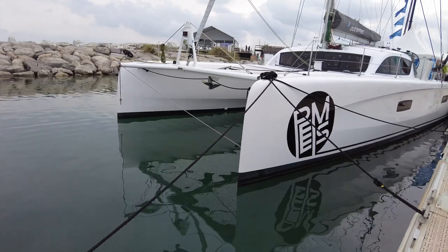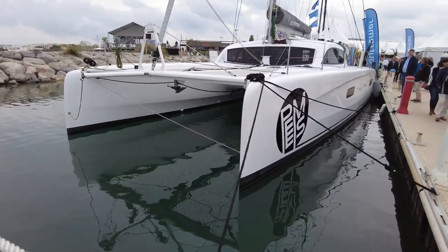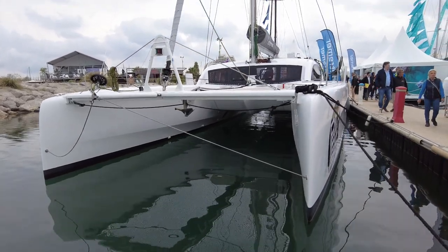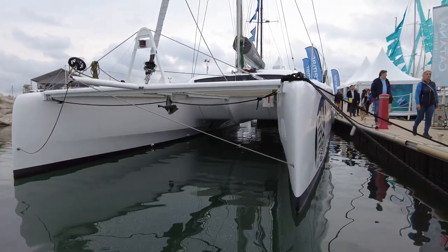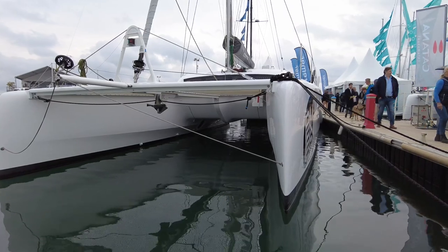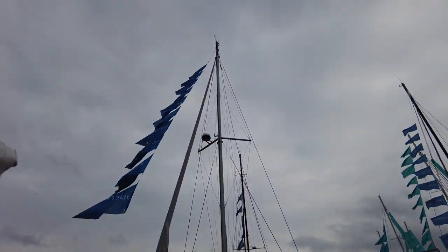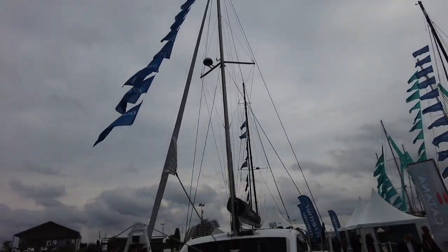vessel. I find myself now, on second thought, falling more in love with it than I did when I first toured it. I guess I've gotten to know the Outremer brand a lot more and what they do in their engineering, and my admiration has just soared the more I've done these videos and looked into them a fair bit.